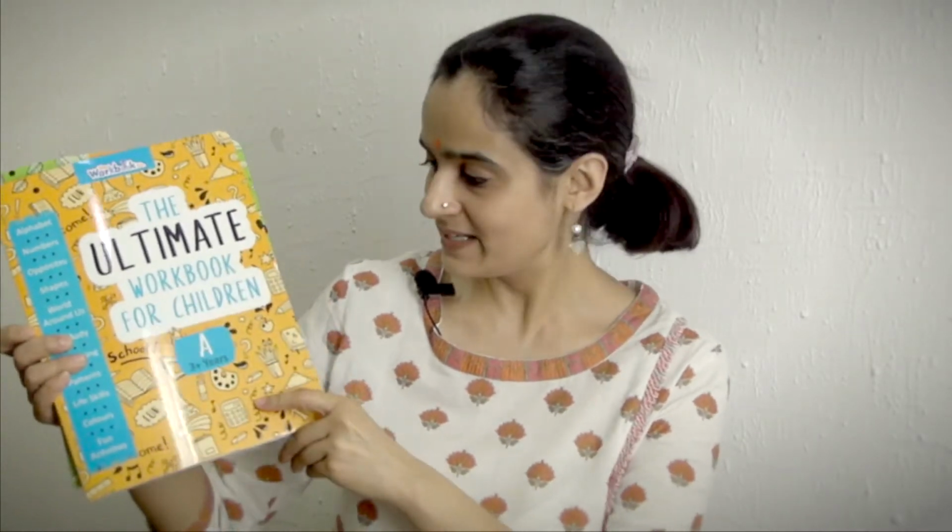And today I have these two wonderful books with me that I have received from Pegasus and I must share them with you. These two books are called The Ultimate Workbook for Children. This one is A, which is for 3+ years, and this one is part B, which is for 4+ years.